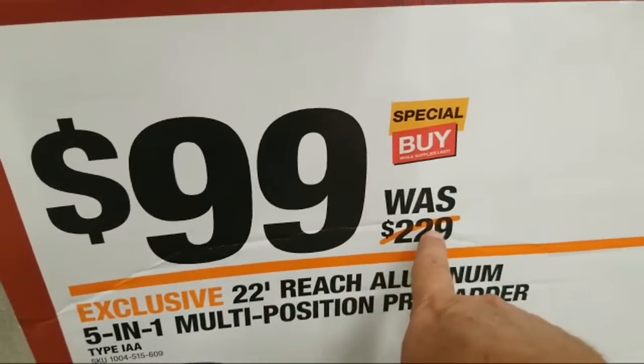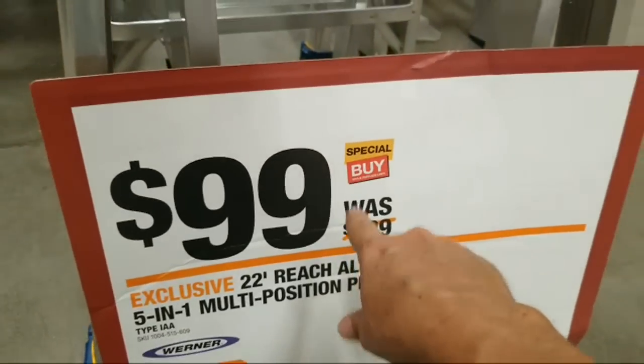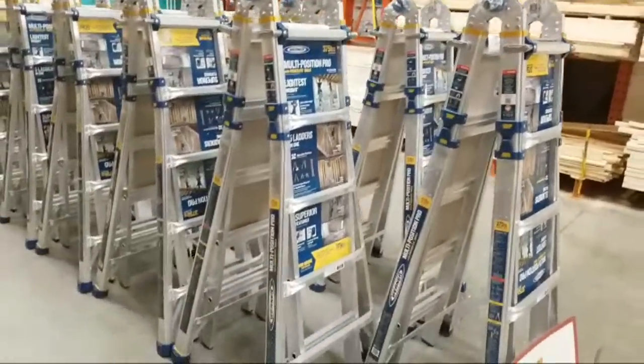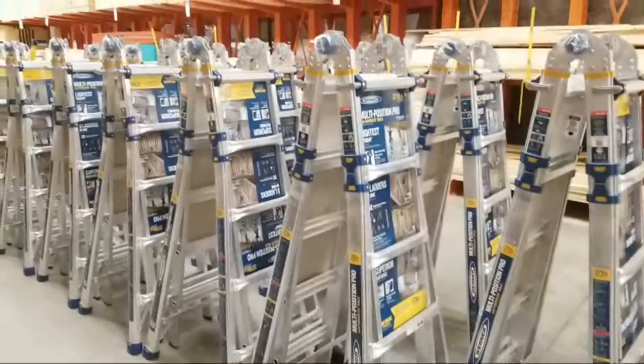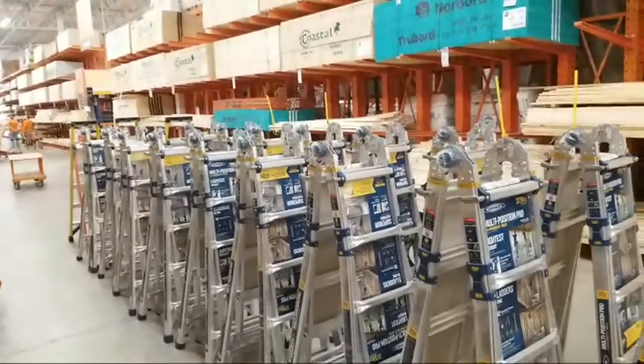But look at this, you're saving about 130 bucks or so off each ladder. So you buy 2 of these ladders, you're saving 260 bucks. So some of these people really went to town. Now, one guy commented this morning that he went to 5 Home Depots to get 3 of these ladders. So goes to show you how some stores have a whole bunch, some have none.